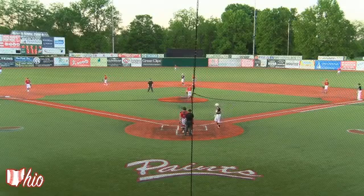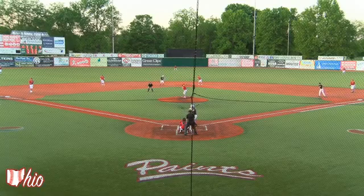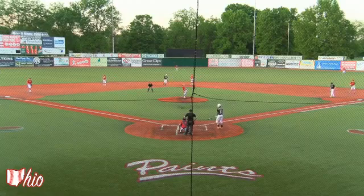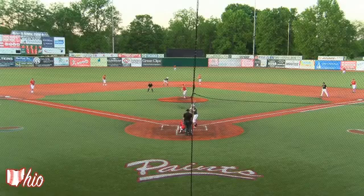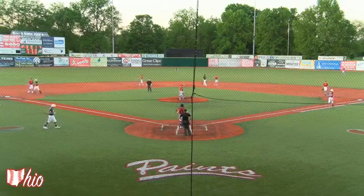It's consistent. Every time. Full count with 1 out. Runners on first and second. Score is 4-4. Pitcher steps off the rubber. Everybody resets. Wind up. Way high, good eye. So with 1 out, the bases are loaded.